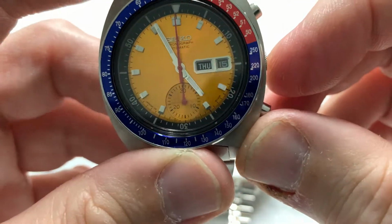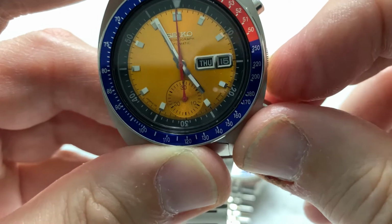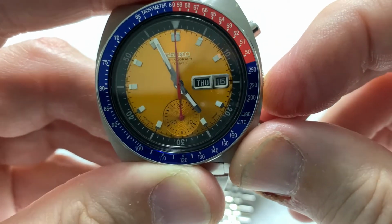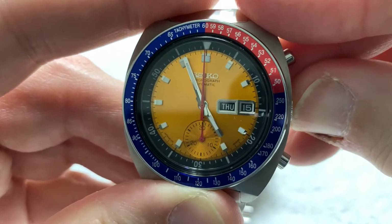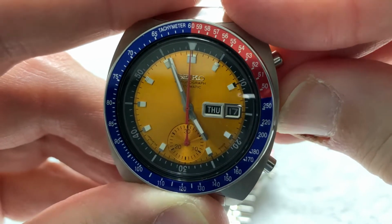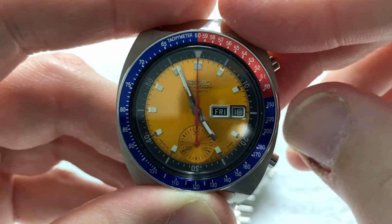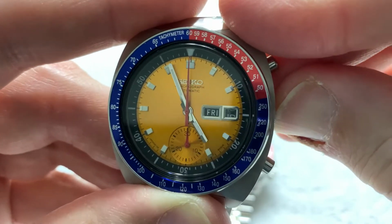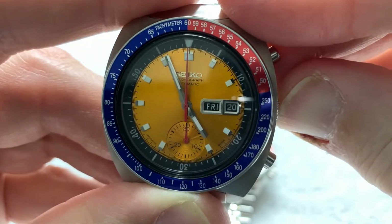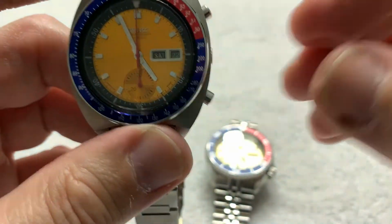It does have a quick set function of a sort. It's a push function where you have to push it just a little bit to get the date to move. But if you got to move the day, you push it harder. And you can see it also moves the date, so you can really screw yourself up. If you push it just a little too hard, you can change the day too, and that just makes you crazy.